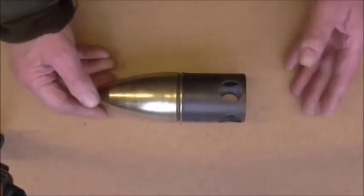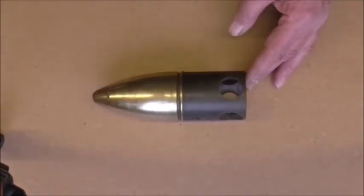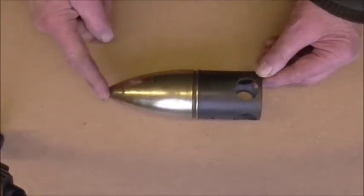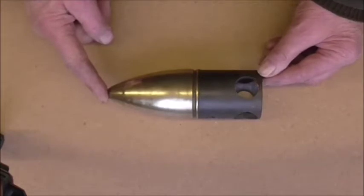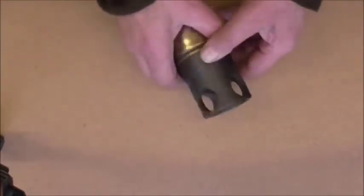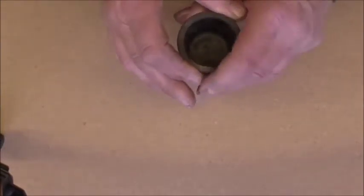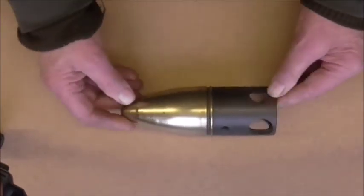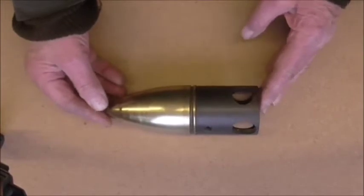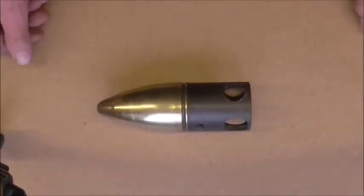Now, obviously this isn't the complete rocket. This is the rocket head. This piece is about 6 3/4 inches long, which is 170 millimeters, if you don't know what inches are, and about 2 1/4 inches in diameter, which equates to about 55 millimeters. Lynchburgh's only made this part of it, but it was part of a larger rocket, which when completed was about 36 inches long, so it was quite a long thing.